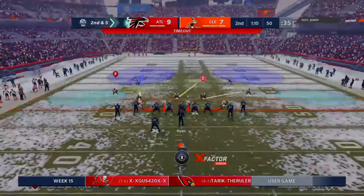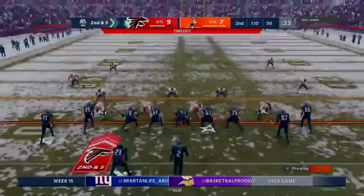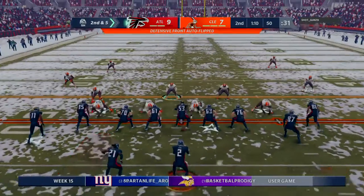Ready? Back 25. 54, stop. Tight end to the right, boy. Tight end to the right.